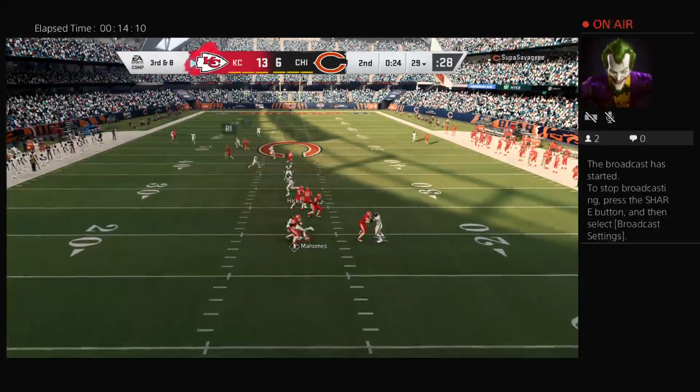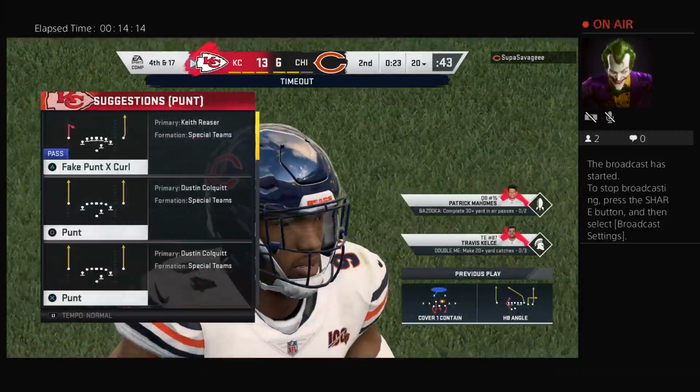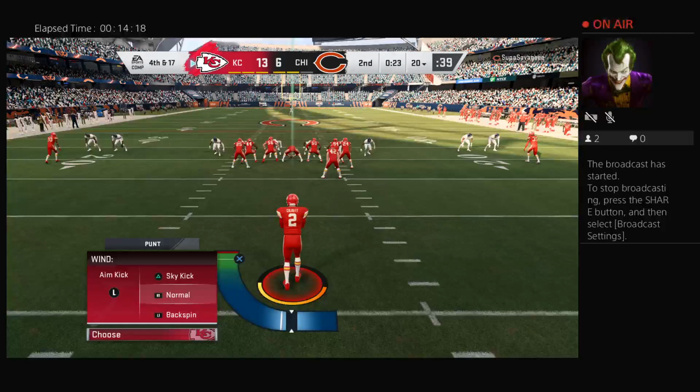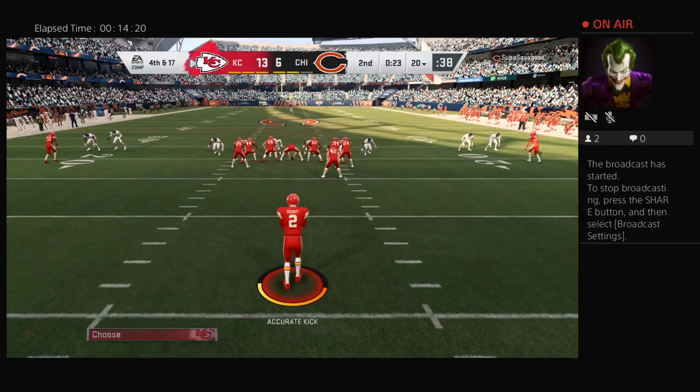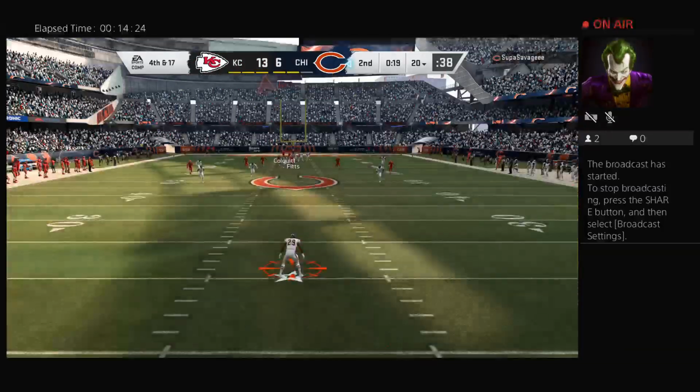Now here's Mahomes. Pressure, and he's taken down. A Bear sack. Now the Bears going to call the first of their timeouts, as the stoppage will come with 23 seconds to go till halftime. Colquitt on to kick as he sends it away.